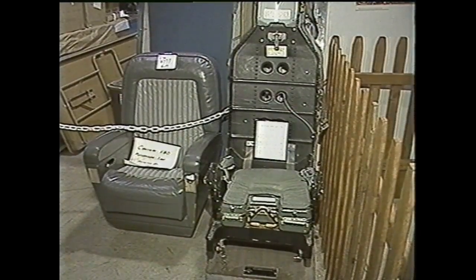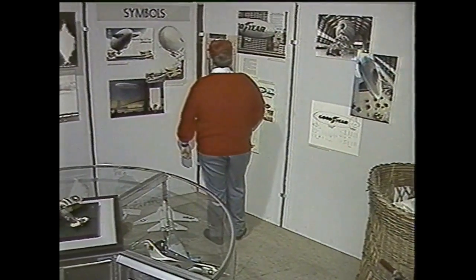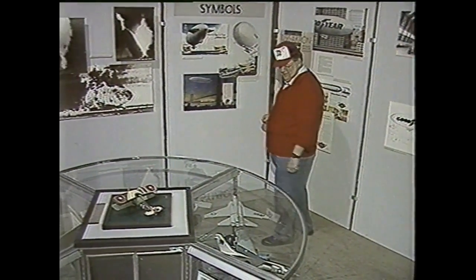And it really did fly, as these old Goodyear films attest. America's first inflatable airplane. There are dozens of interesting exhibits, as well as a well-stocked souvenir and bookstore. In fact, they have some rather unusual souvenirs for sale in the back room.